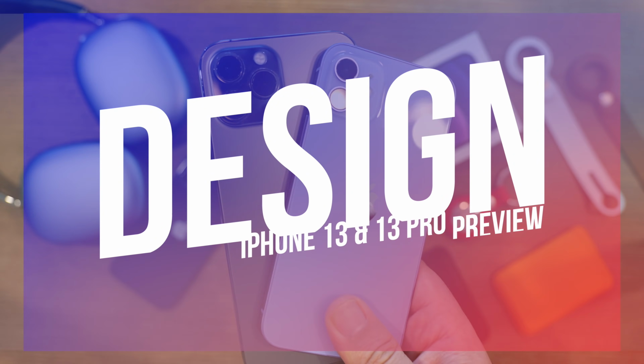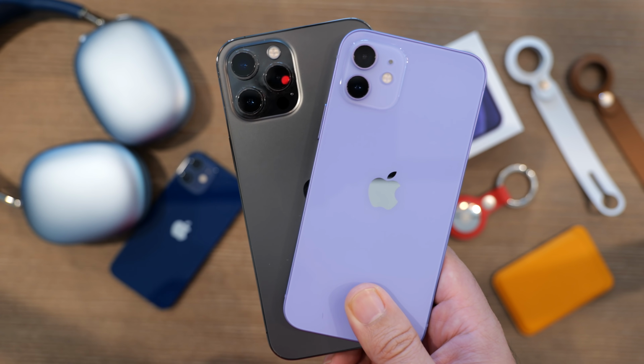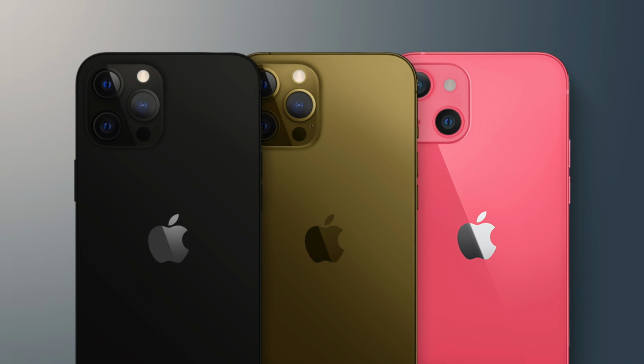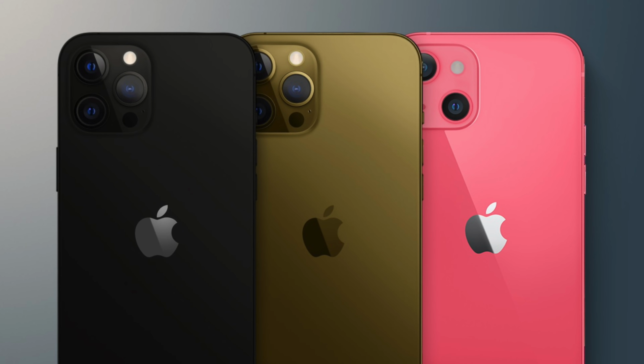All right, now, as far as the physical design, expect the iPhone 13 to look fairly similar to the iPhone 12. However, we should be seeing a notch at the top of the phone that is much less wide, a rearranged camera array on the back of the iPhone 13, and a larger camera array on the iPhone 13 Pro. We're also rumored to see new colors. Some are expecting a sky blue, a sunset gold or bronze, and a new shade of pink or rose gold. Now we'll see what Apple comes up with on that front.